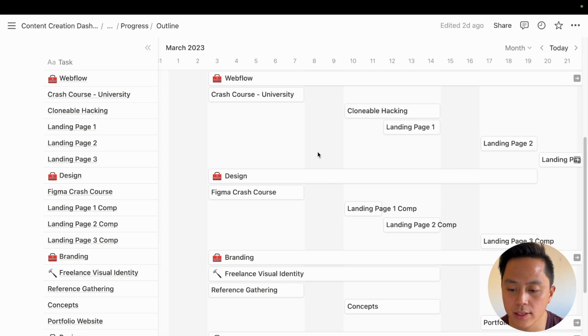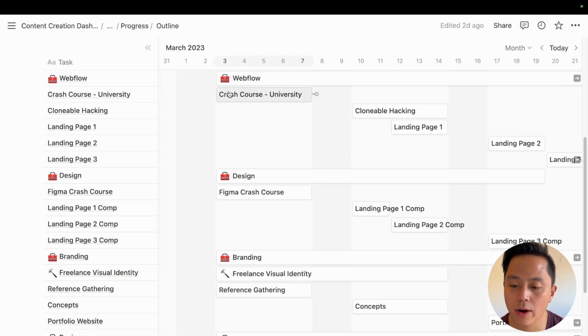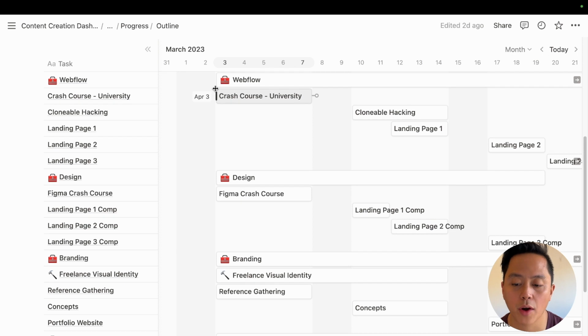And how I've broken this out is similar to Webflow, where the first week is this crash course period. For Figma, it's basically the same thing. Now, it's definitely doable to stack these 2 things on top of each other because Figma is a pretty intuitive and really simple app that you really only need 1, maybe 3 hours at the very most to get familiar with it. Piling that on top of the Webflow crash course is definitely doable in my opinion.